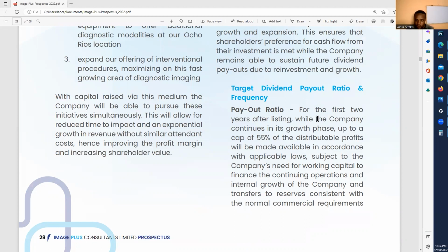Anyway, the company says for the first 2 years after listing, while the company continues in its growth phase, up to a cap of 55% of distributable profits will be made available in accordance with applicable laws, subject to the company's need for working capital to finance the continuing operations and internal growth of the company. So the company says they might distribute up to 55% of profits, subject to the needs of working capital.